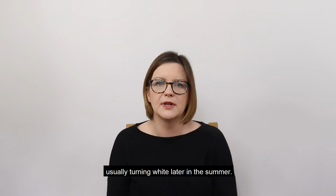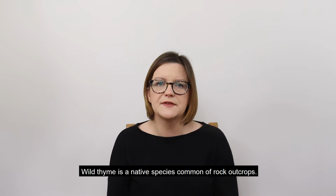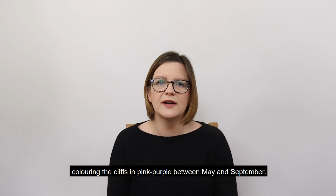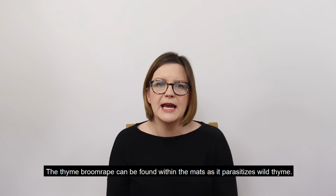Wild thyme is a native species common on rock outcrops. The plant forms dense, slightly aromatic mats, colouring the cliffs pink-purple between May and September. The thyme broomrape can be found within the mats as it parasitises wild thyme.